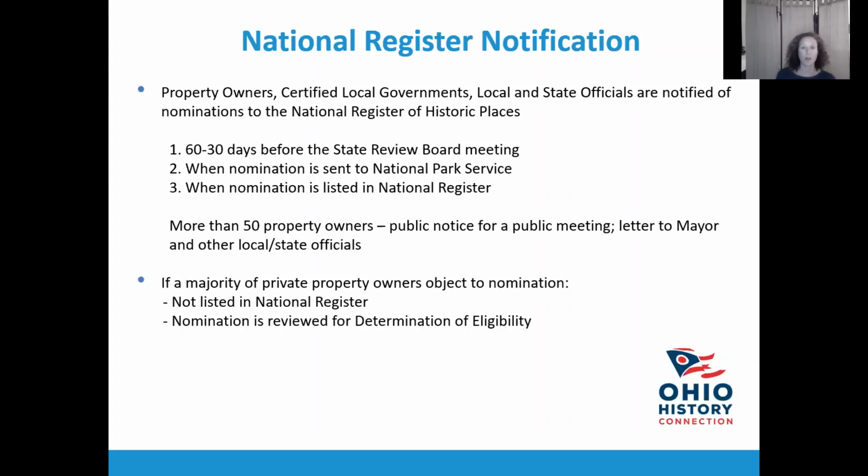And since there are more than 50 property owners involved in this historic district, we issued a legal notice and are having this public meeting to inform the public and allow for opportunities for support comments or even objections. It would take a majority of the private property owners to object for the National Register nomination to not be listed.